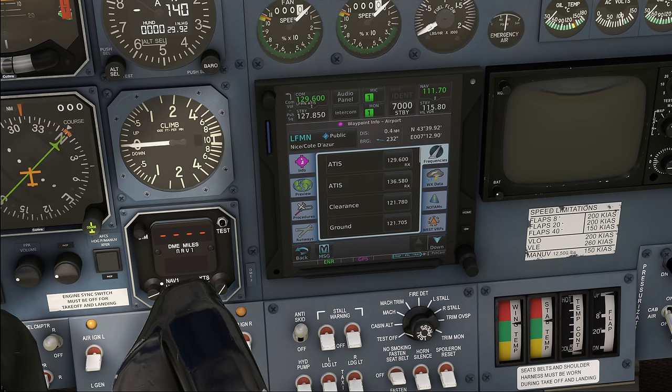Well, interestingly enough, VATSIM got it to a different frequency, it seems. 129.625. Well, here we go. Ceiling broken 3,300. Temperature 14. 2.10. QNH 1019. Confirm on first contact information Papa received.